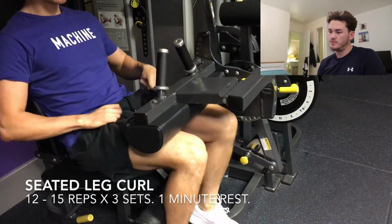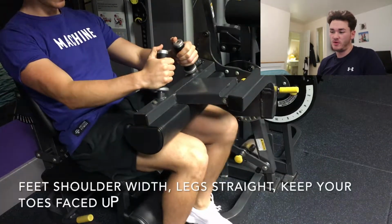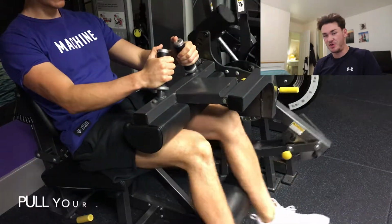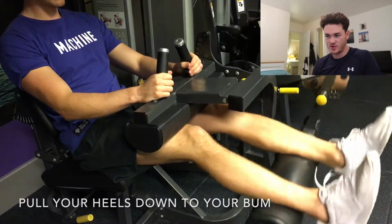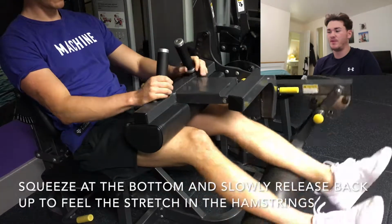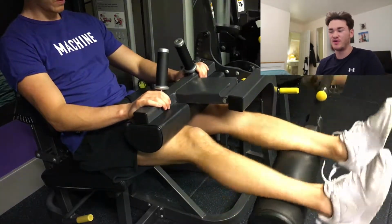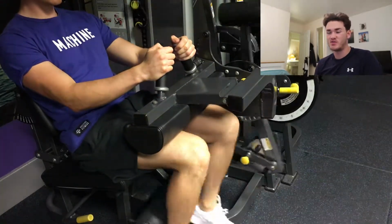Seated leg curl. Very good machine, but a lot of people do this wrong. They rush it and don't take the time to make love to the machine. Shout out Christian. But with this, let your legs go straight, feeling the stretch at the top, bring it in, squeeze at the bottom. We're trying to get a good squeeze, contraction at the bottom. That stretch feels good. But once you know you're doing it right, you can feel like every muscle in your hamstring just working. It's pretty sick.